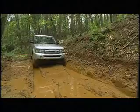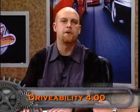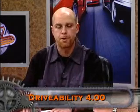Besides that, and the mileage not being too good, and quite frankly, I don't think people buying 70,000 dollar SUVs really care. It's very strong, but it does have a couple weak points. That's why we'll give it a 4 for drivability for the Range Rover Sport Supercharged.